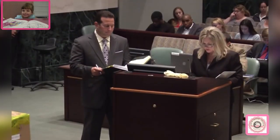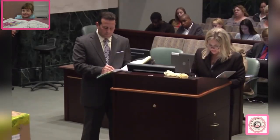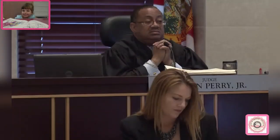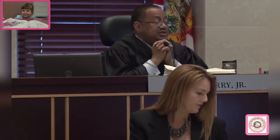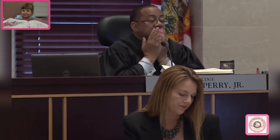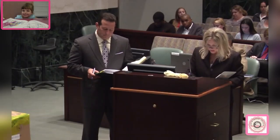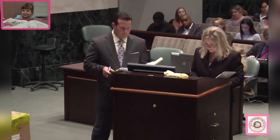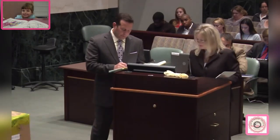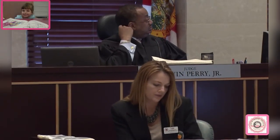At this point, I would seek to introduce HV for identification into evidence, identified by the witness as a Petri dish containing dirt residue, article 6. No objections. Be received in evidence as State's numbered. I would seek to introduce IA for identification into evidence, identified by the witness as an air freshener sheet, article 12. No objections. Be received in evidence as State's numbered.